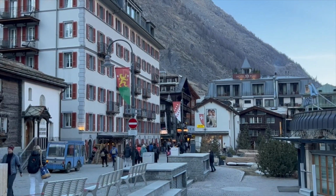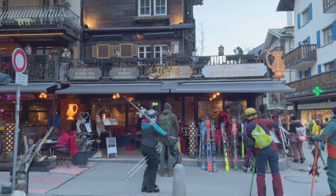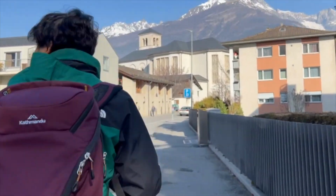Winter is one of the busiest times in Zermatt, and this time around we planned our trip just the week before and all accommodation in the town of Zermatt was booked. So as a change in experience, we decided to stay at a nearby town, Visp.